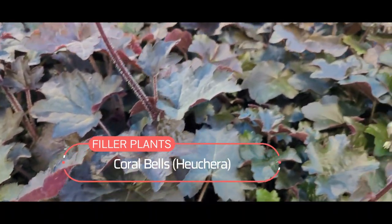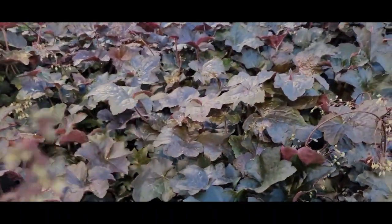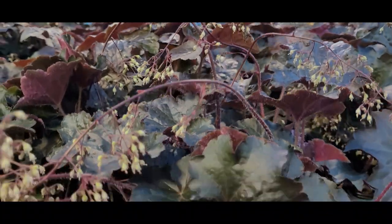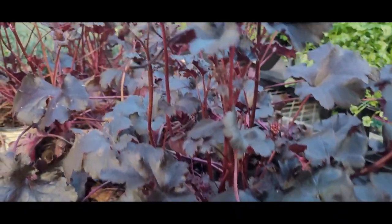Heuchera Coral Bells. Heucheras, also known as coral bells, are a shade perennial known primarily for their beautiful, robust foliage. New hybrids are being introduced in stunning new colors to add great foliage to the garden. Works well in zones 4 to 9.